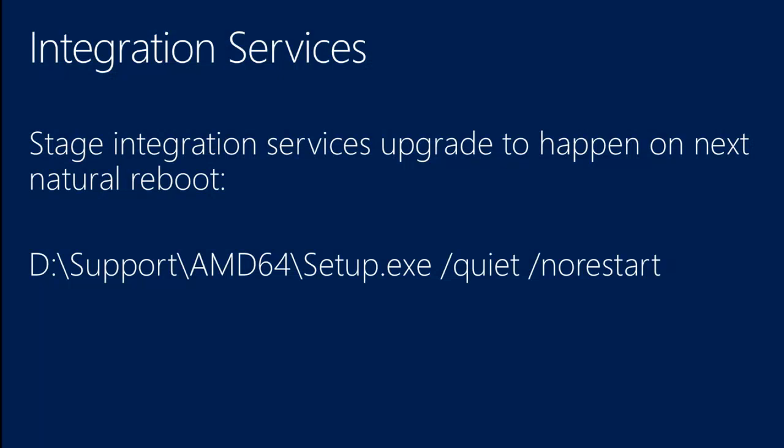You can run the integration components installer in the virtual machine, specify this option, and what it will do is lay down all the components for integration, but it will not reboot the virtual machine. The next time that virtual machine is rebooted for some other reason, either the admin of the guest operating system reboots it for a configuration change, or there's another patch or update or a natural maintenance window where it's going to be rebooted anyway, it gets rebooted, and the new integration components come up.